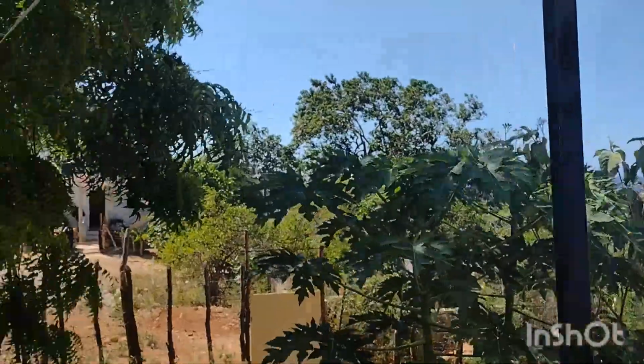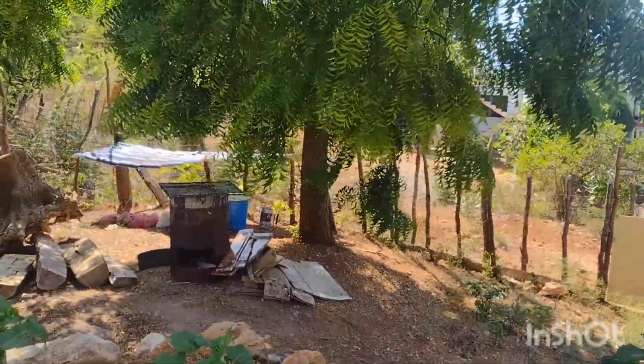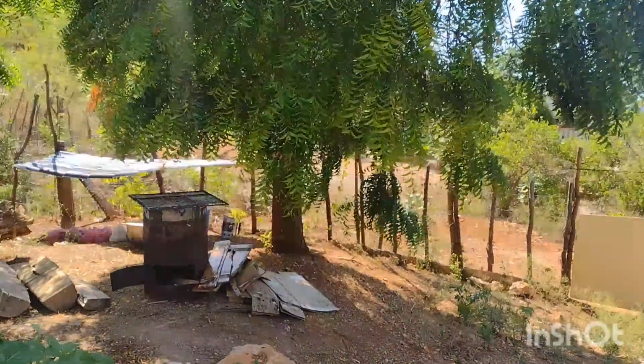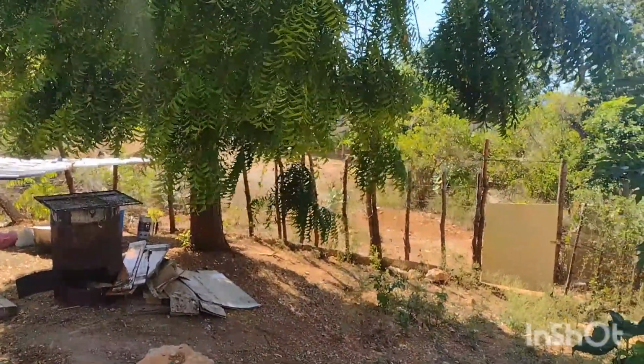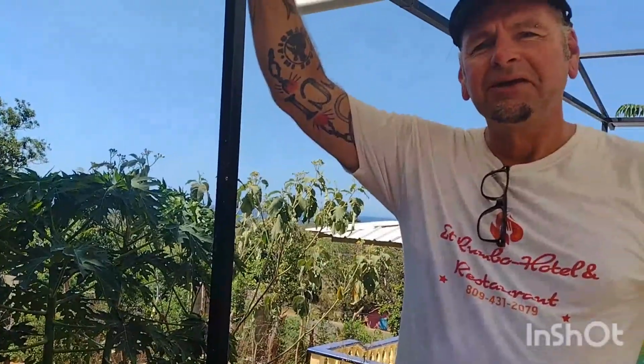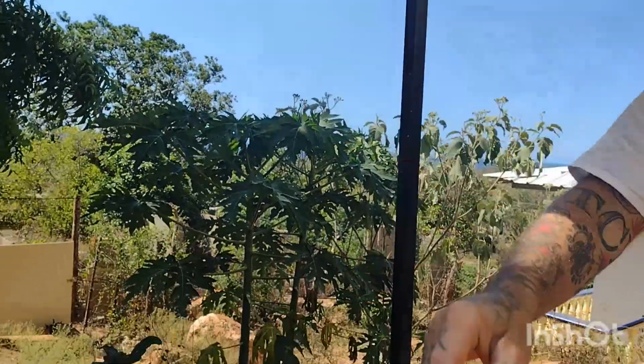This is the fogon, or smoker. This is where we ferment or cook beer and different fruits and grains and vegetables to ferment and store them for a long time. Super cool, and then smoke meats for the same reasons.